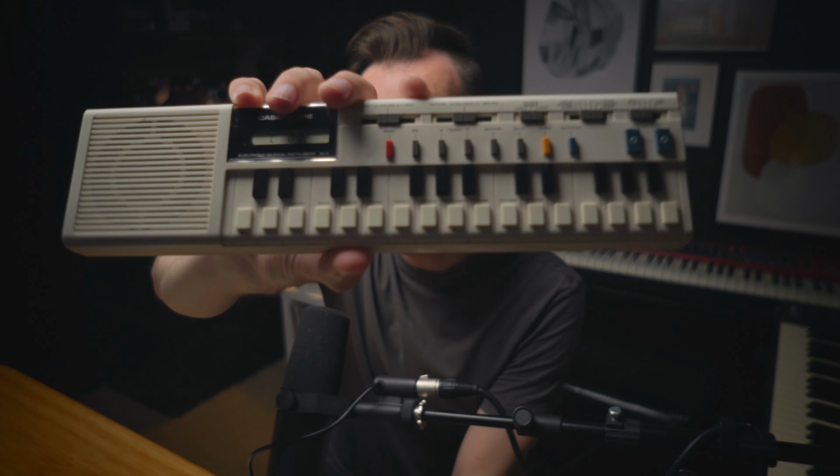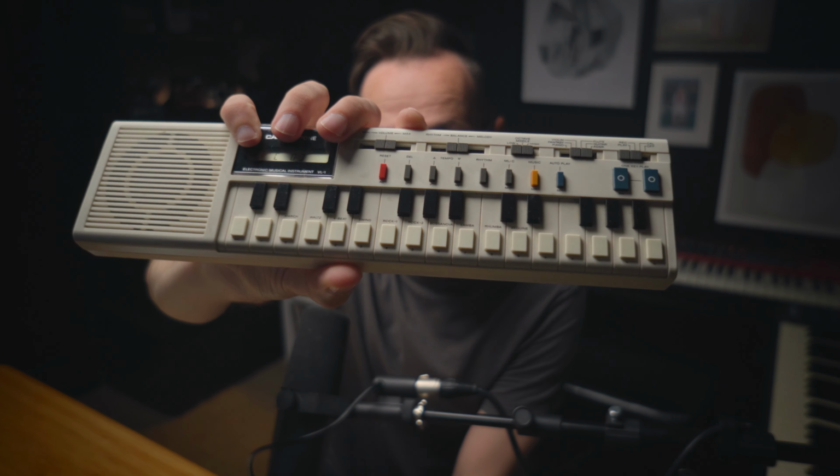Let's take a look. So it's a 29 key keyboard with these tiny little buttons for keys, and it's monophonic, which means it can only play one note at a time. It comes with 5 preset sounds. First off, piano.